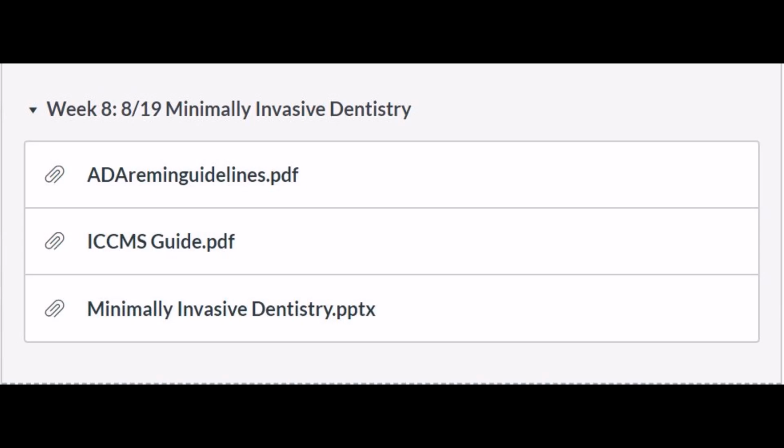And then your moderate lesions, you're going to have visible signs of enamel breakdown, so it's going to be a cavitated lesion.